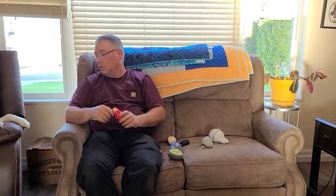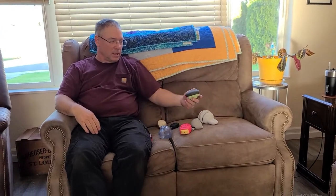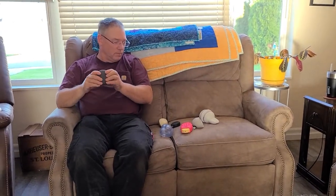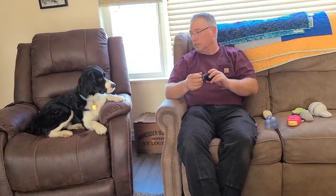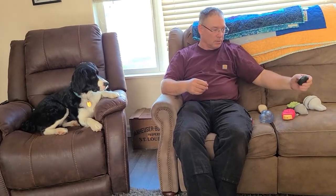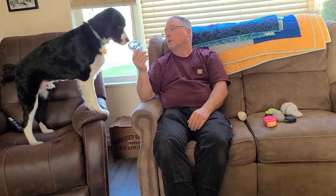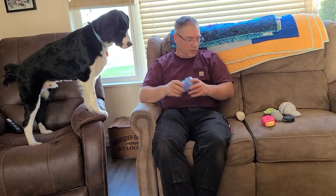Sometimes they have squeakers in them, and sometimes they have nylon straps or stuff that usually get chewed off. As he gets them apart, then we throw away the strap, but he loves the toy. Some of them are harder nylon. Most of them are kind of a soft rubber. Sometimes we even get some where we hide treats inside. They roll them on the floor and you get your treats out. You like that, don't you?